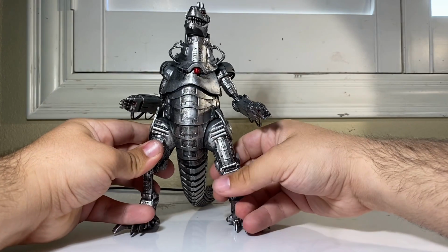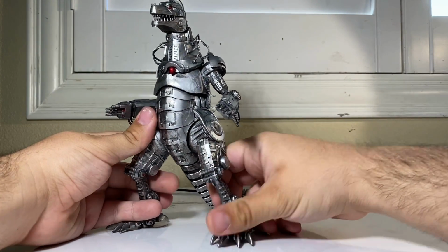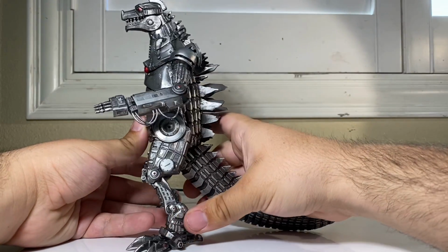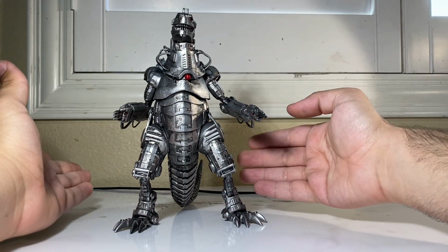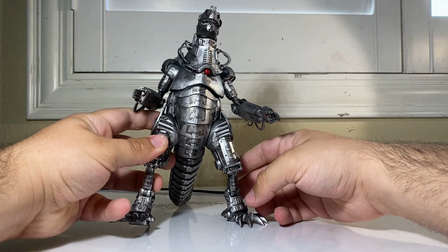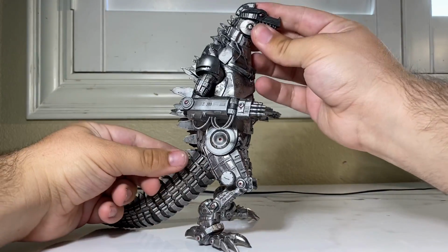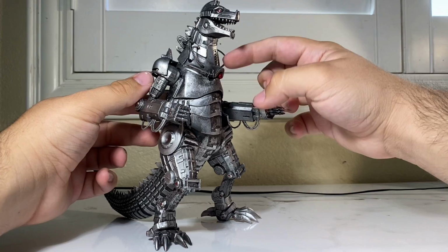And that's why a lot of people really loved Ready Player One's. It took the heart of the original and really sci-fi, kind of cyberpunked it. And I think it looks really good. Admittedly, this is way better looking than the kind of Mechagodzilla we got in Godzilla vs. Kong. Not a really big fan of that design, to be honest. Not a big fan at all. But this, oh, I'm definitely a fan of this.